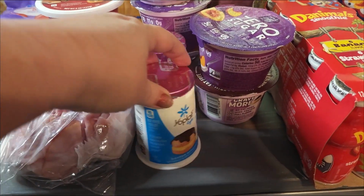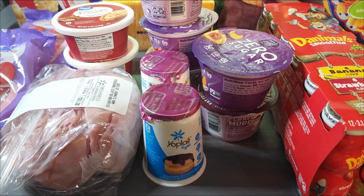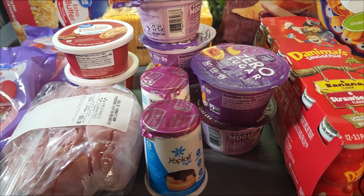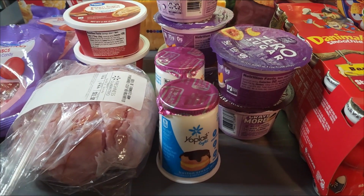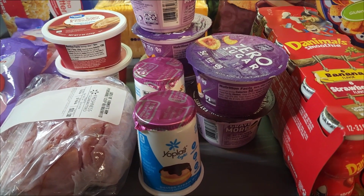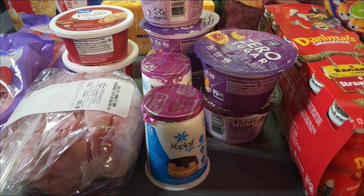I am trying my best to change up some eating habits. Did not get good results on some of my blood work the other day. So, yeah. We're going to try this, okay? I love yogurt. I do. I don't know if I'm a big fan of Greek yogurt. Never really tried it, so we're going to try it this time.